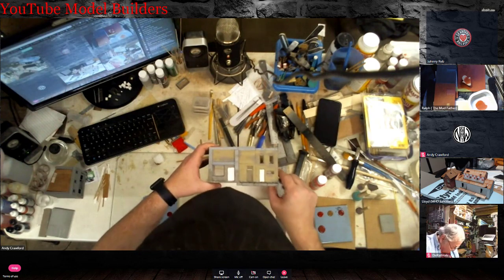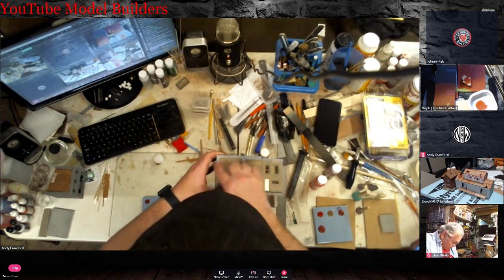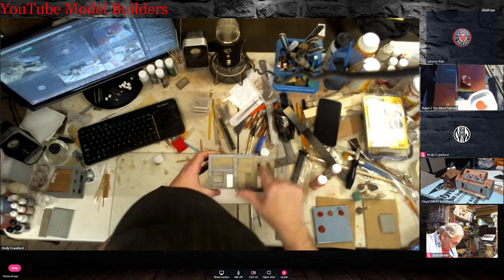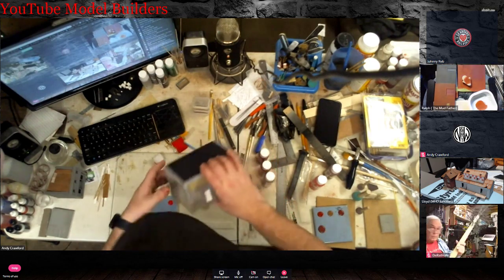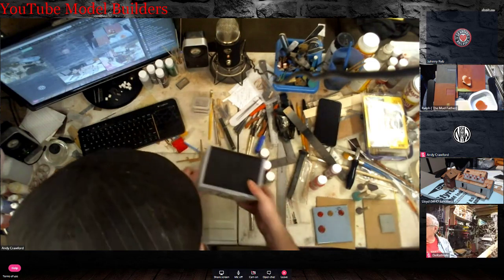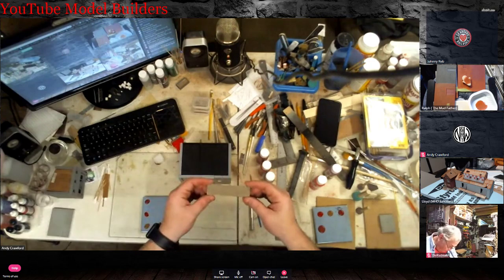I primed the whole thing brown except for the concrete parts, and I primed those gray to keep them a richer color. I am experimenting, and I'll show you this last thing before we get a catch up from Ralph and move on. I've been playing with getting a stucco effect.